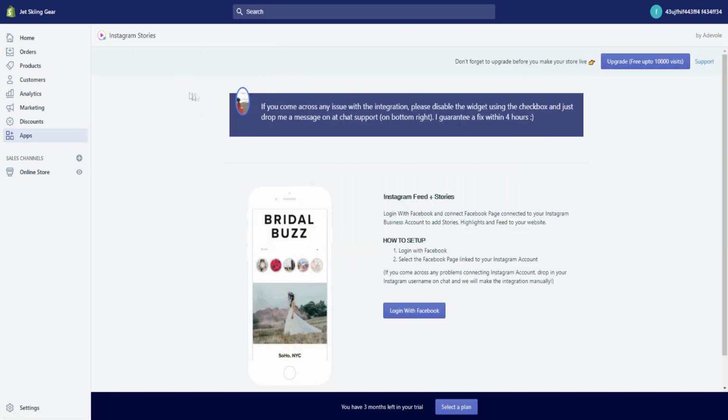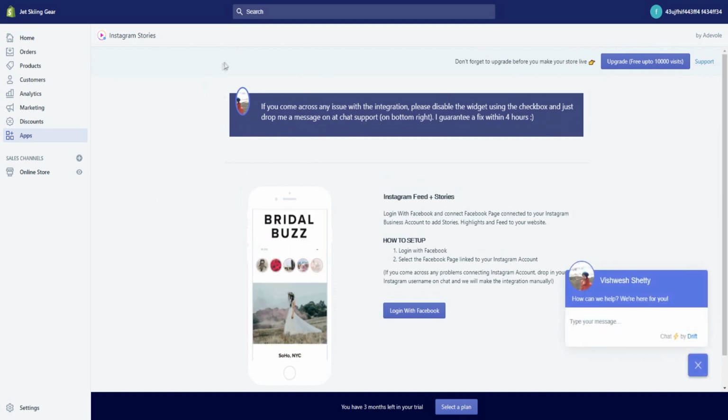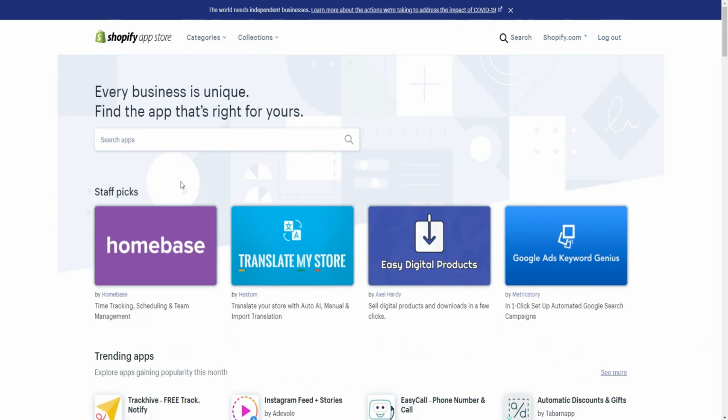Now the Instagram Stories app is actually added to my Shopify store, and I can utilize this app inside of my store when customizing my brand new website. And you can do this for all these other various apps as well. You can search up various different app names as well.